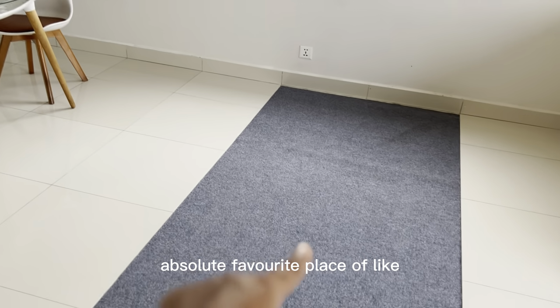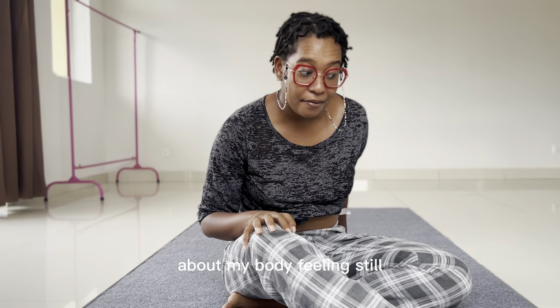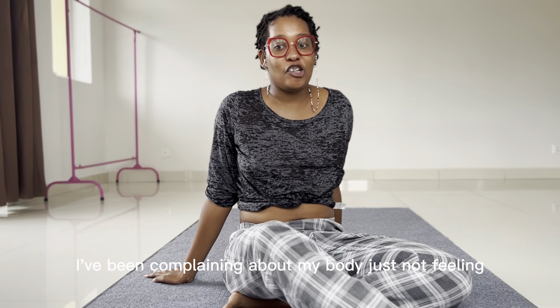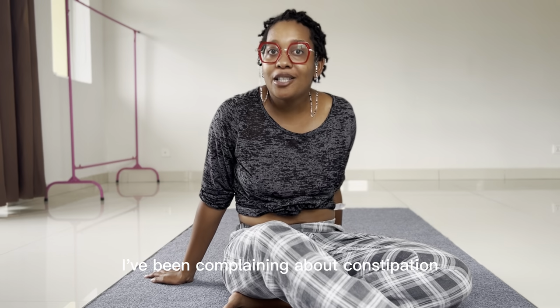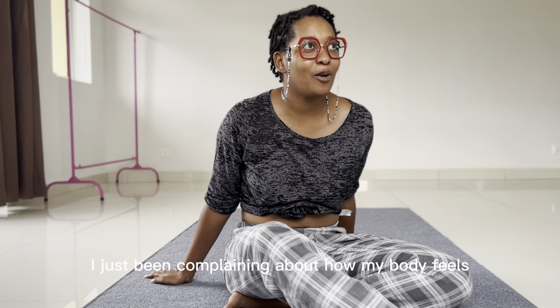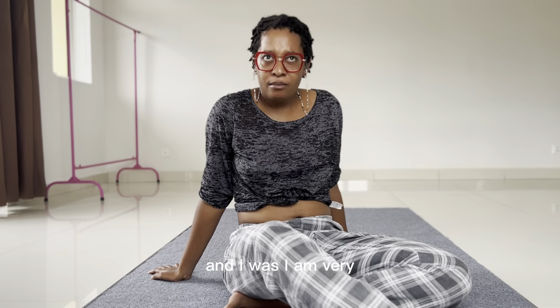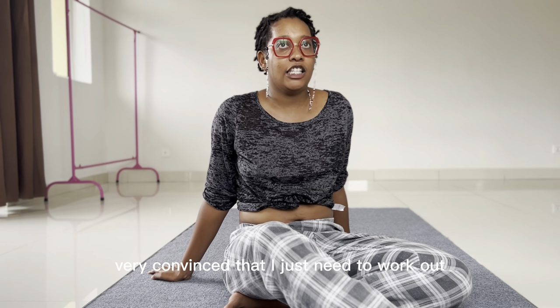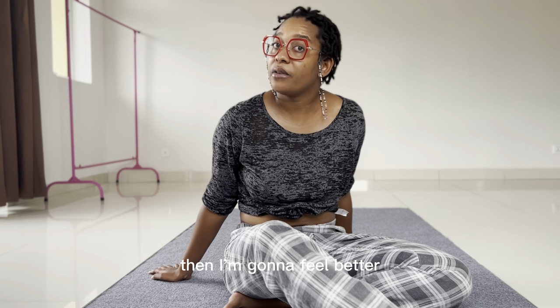This is my absolute favorite place of this apartment, this area here. I've been complaining about my body just not feeling how it should be feeling. I've been complaining about constipation. I've just been complaining about how my body still feels stiff, and it feels like my body's fighting me. And I am very convinced that I just need to work out. When I start to exercise and work out, I feel like I'm gonna feel better.